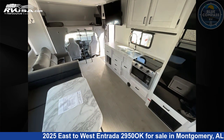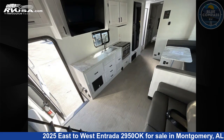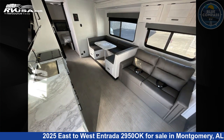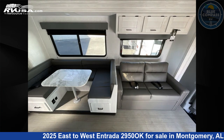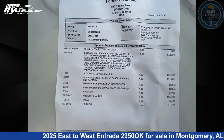This new East to West is 32 feet 0 inches in length and features sleeps 8, slideout, and 35 gallons fresh water capacity. The floor plan layout of this Class C features bunk over cab, rear bedroom, U-shaped dinette. This 2025 East to West Entrada 2950 OK is built on a Ford chassis.